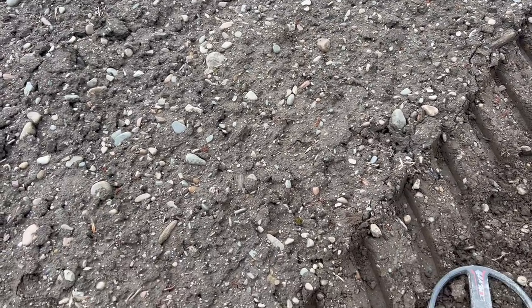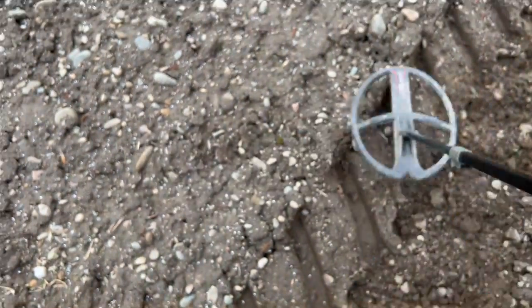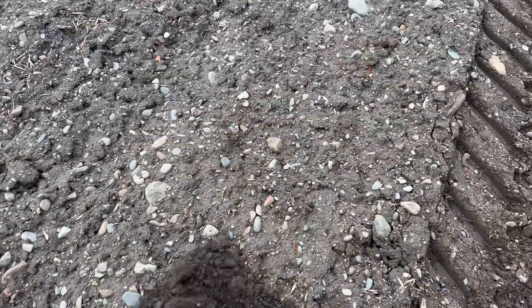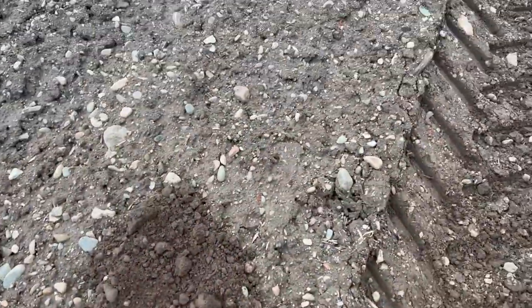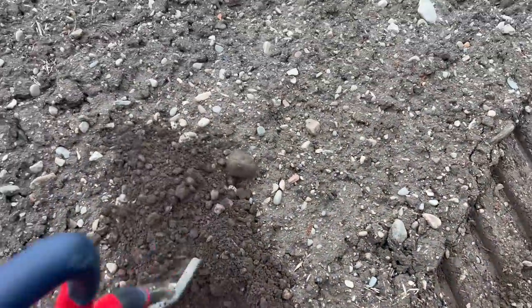And just 1 minute later, we're in with another digger. I should also say this is the field where Martin found that big, what we think is a medieval silver cross as well. There is an iron target, but there's also something non-ferrous there. And it's still somewhere down there. Sorry, this will be a bit bouncy, hope it's worth it.